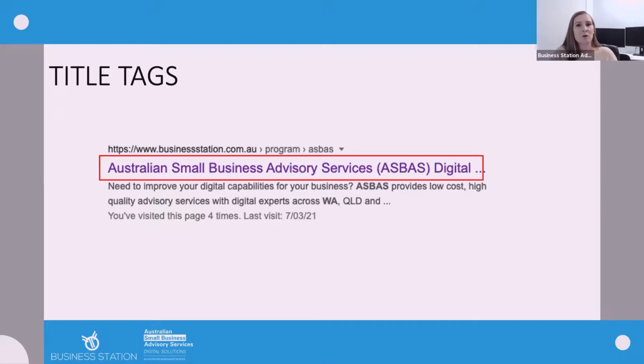Each of the pages in your website should have its own unique title tag. Now that should include the main keywords for that page because you've done your keyword research. So it's not the headline that's on the actual web page. This is only visible in the back end of your website, but it's what comes up when people search and your search results come up.